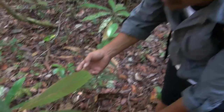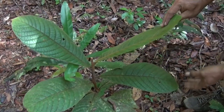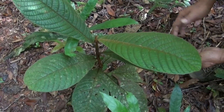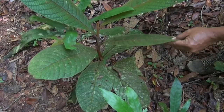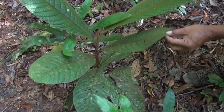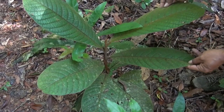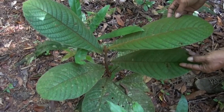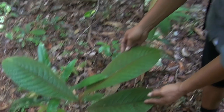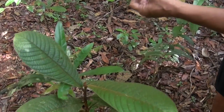Okay, this plant here is ampalas. And you're saying the local people use this plant as a sandpaper to, well, what type of things do they actually smooth down with it? It's the ironwood. Because they made the blowgun out of ironwood. The blowguns are made in this forest by the natives here, is that right? Out of ironwood. Really? Oh my gosh. They use this kind of leaf to smooth the inner part, the hole.